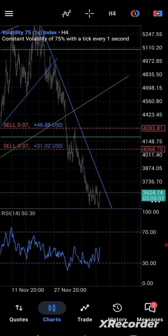Have you noticed that a lot of times when you trade some of these assets, you set your stop loss, and then before you know it, the market pulls back and hits your stop loss, and then goes back in the former direction that you had set your trade?